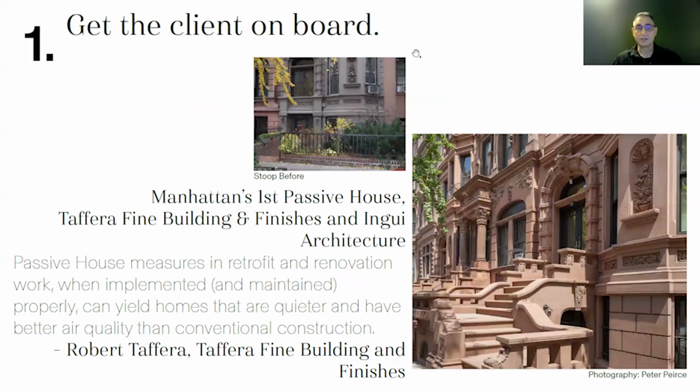Getting into this project with Robert Tefera, which was his first passive house. This is a LEED Platinum passive house. It was Manhattan's first passive house. Most people in Manhattan who are familiar with this project are only familiar with the fact that we rebuilt and restored the stoop that had been removed in the early 30s. But that's a passive house door. These are passive house windows.